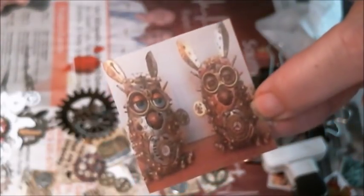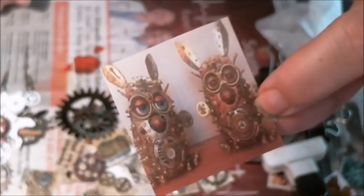Ooh, and those look like steampunk bunny rabbits. Tell me that's not awesome. With the goggles, no less. I think I'll cut them in half and use each image separately.